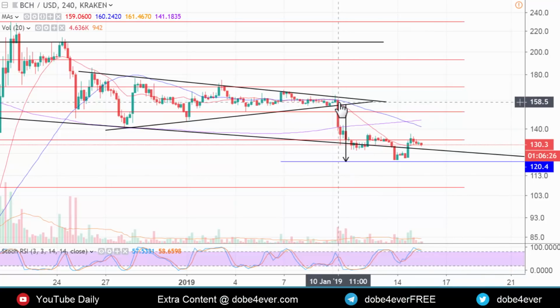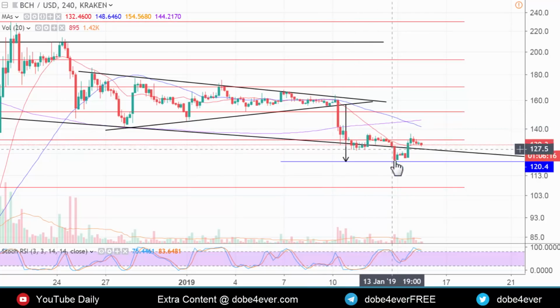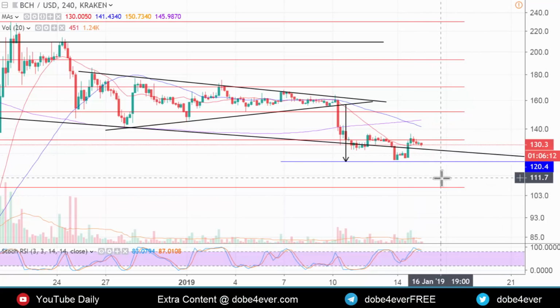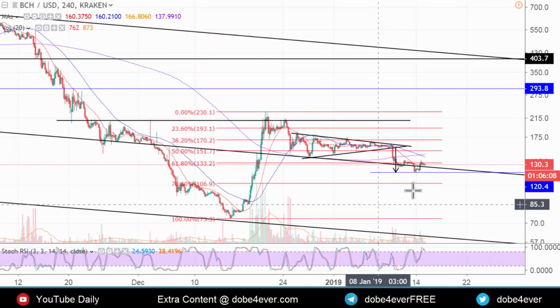I said, once it just broke out with volume, okay, this is going down to this downtrend line, and then if it doesn't bounce hard, it'll be downtrending following this line, and then it'll break down to hit the target. And that's exactly what happened. Now, what can we expect from here? Well, basically what I said for Bitcoin.